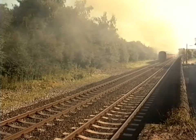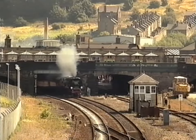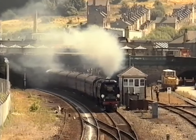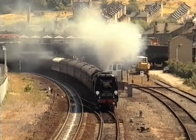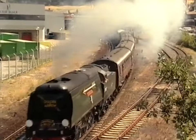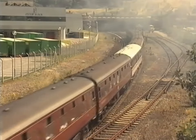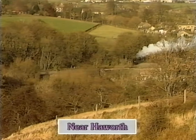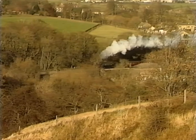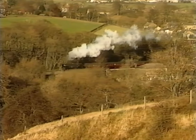Here we see City of Wells at Keighley, passing the connection between the preserved line and British Rail. On the Keighley branch, the West Country is seen making light of the climb out of Oakworth. These engines were known as Light Pacifics, as they were a scaled-down version of the original Bulleid Pacifics, the Merchant Navies, which we'll see shortly.